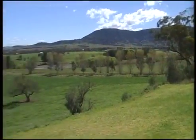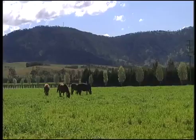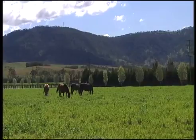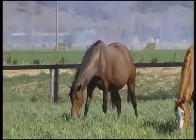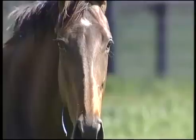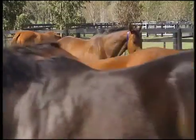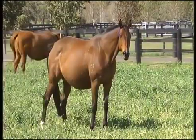You're about to witness a $1 million miracle. This is Australia's premier stud, Arrowfield in the Upper Hunter Valley, where the paddocks are full of almost 1,000 heavily pregnant mares. For the past 11 months, the bellies of these thoroughbred broodmares have swelled as they prepare to give birth to a future generation of racehorses.